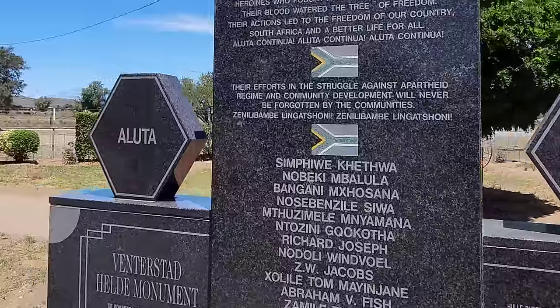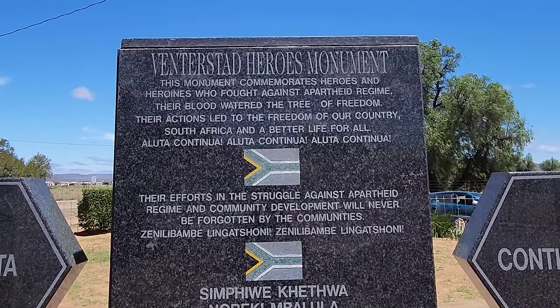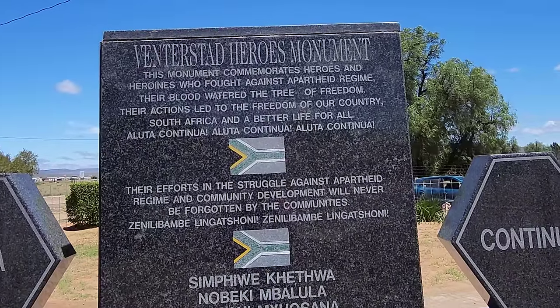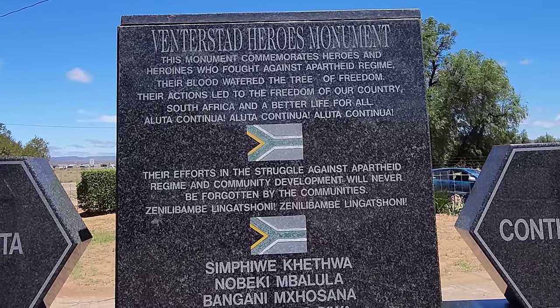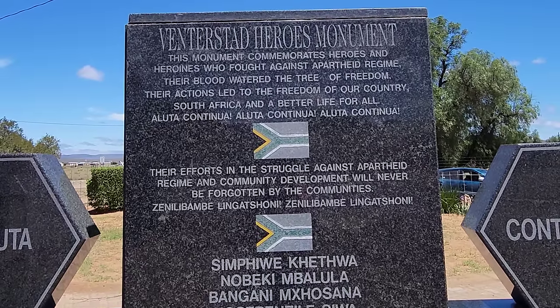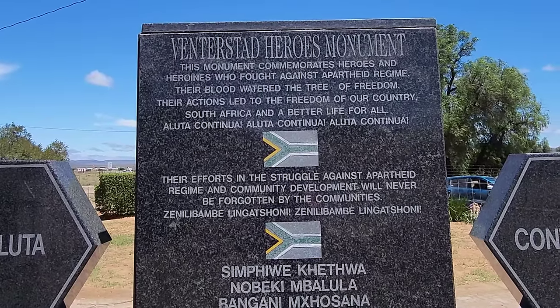The monument commemorates the heroes In Yerewans, we fought against the apartheid regime. The blood watered the tree of freedom. The actions led to the freedom of our country, South Africa, and a better life for all. A luta continua.